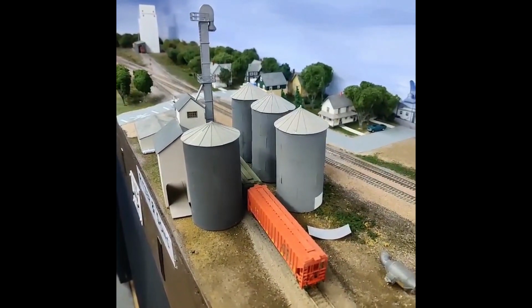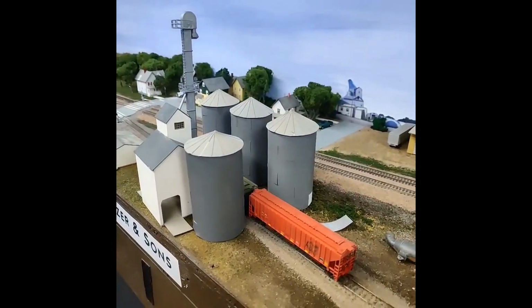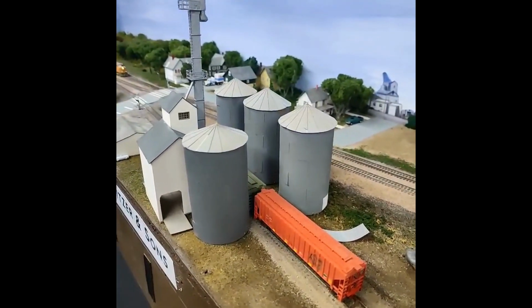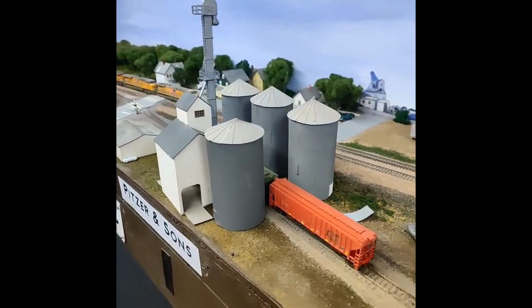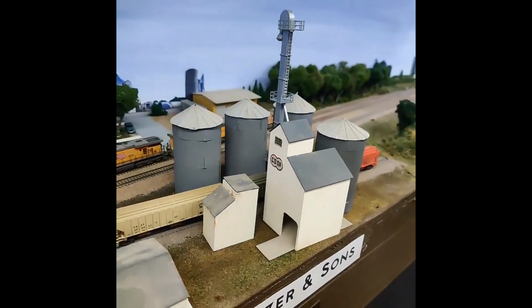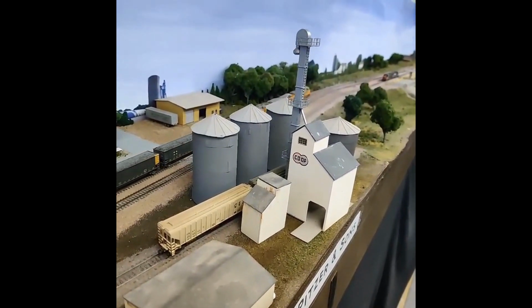All right, the next thing was to get this Pitzer and Sons grain elevator repaired and refurbished and put down firmly in place. As you know, some of the siding had fallen off. The stuff is just sitting there. Some of the glue had come undone on the building.